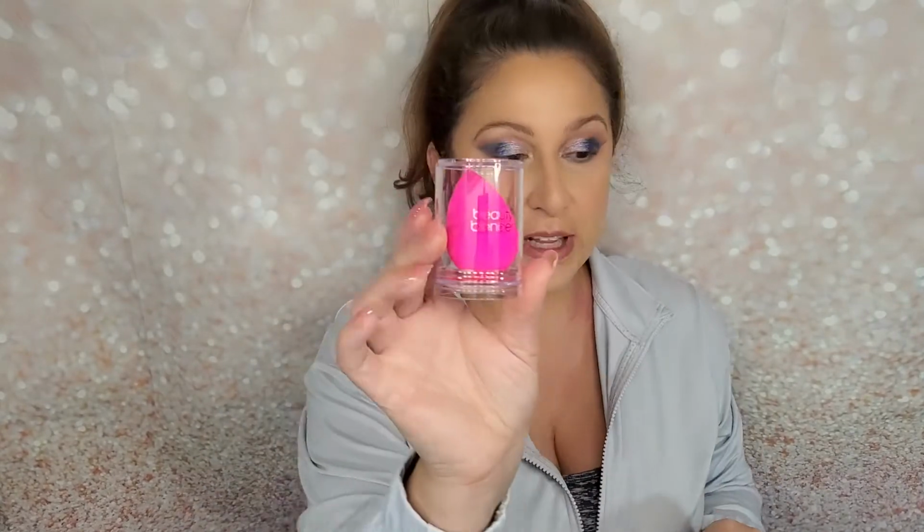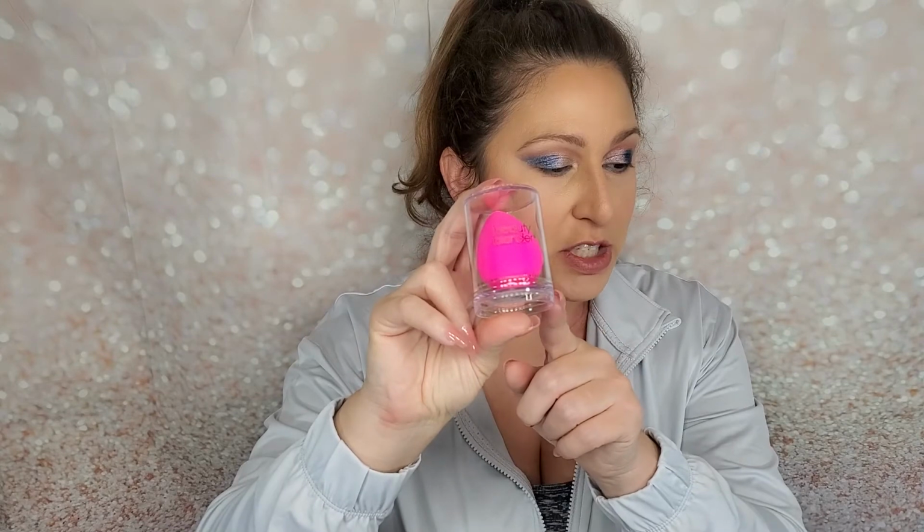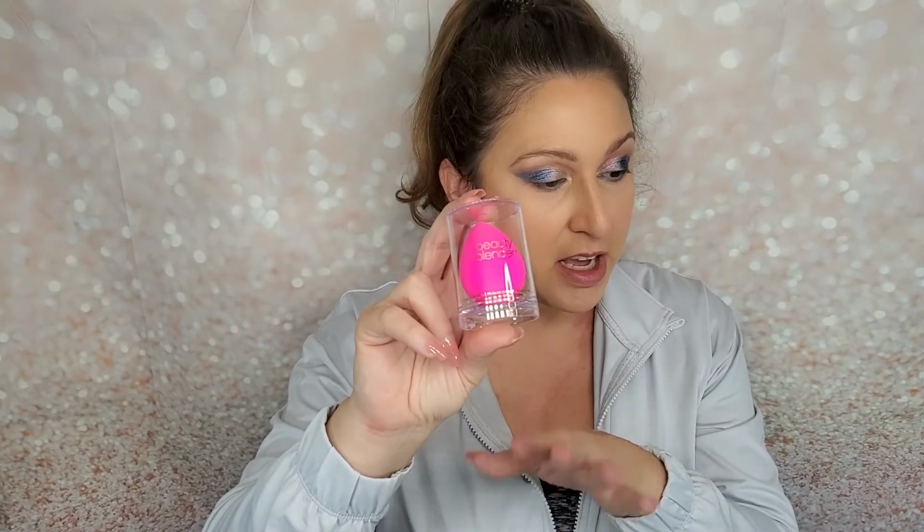All right, so up to the next item. Oh, I got a beauty blender. So let me read you, but we all know what this is. This is the original Beauty Blender. The hype is real, y'all. This award-winning sponge is a staple in every makeup artist kit. It blends makeup like magic. Sure, you know what a beauty blender is.